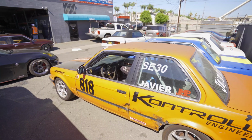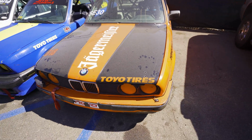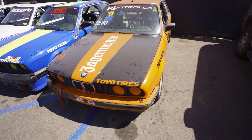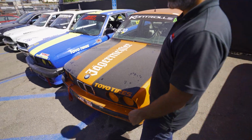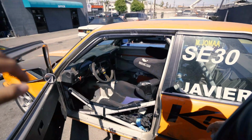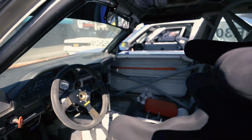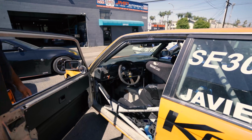The orange car right here is our rental car. Available for rental if you guys want to join or even try the Spec E30 series. This is the perfect way to do it. Rent the car before you commit to buying a car. Not much to it. Gutted E30. Has the full roll cage, seat and everything.